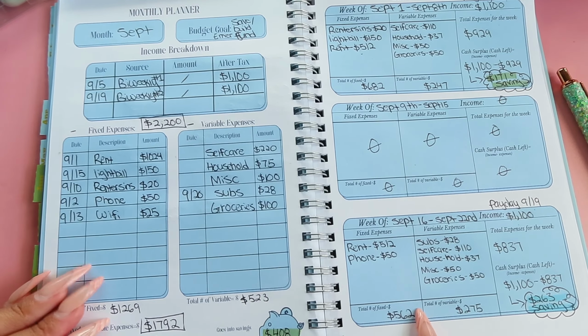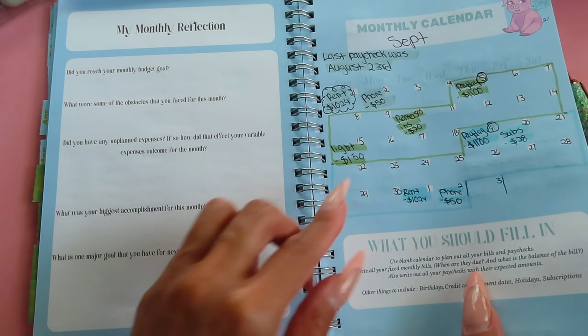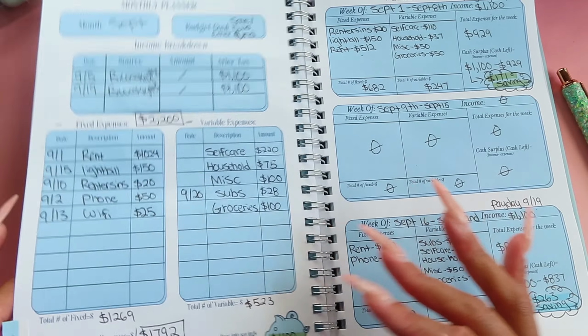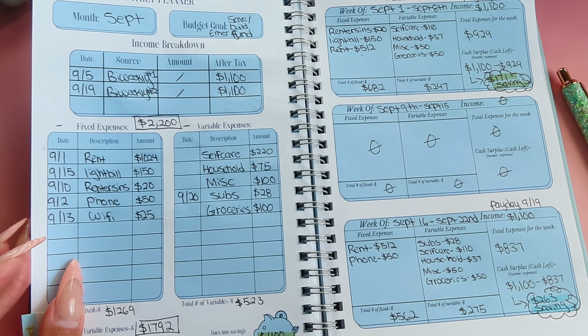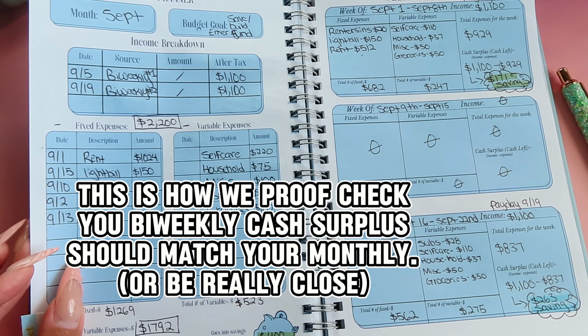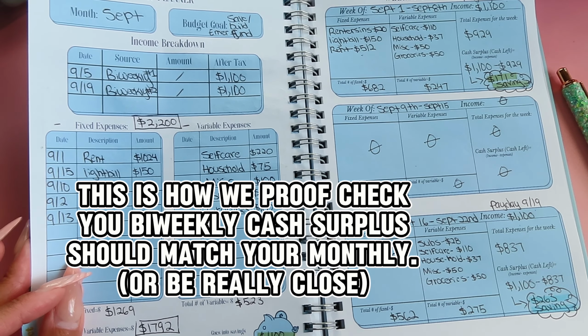I think the difference is we get paid again when we have our renter's insurance coming out. So yeah, you guys, I think that's what offset us. Let me just make sure I'm not missing anything. Self-care, subscriptions... Nope, you guys, we're all set up. So we actually had an additional $30 that might just roll over.